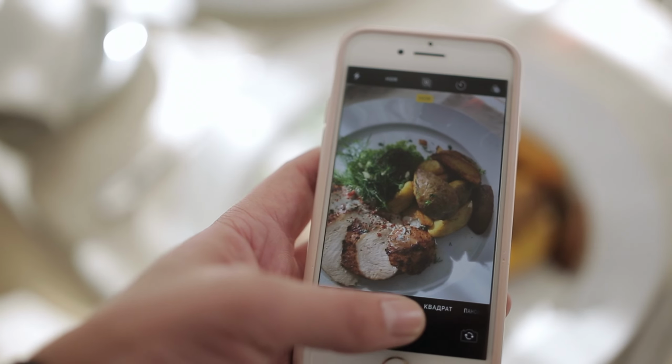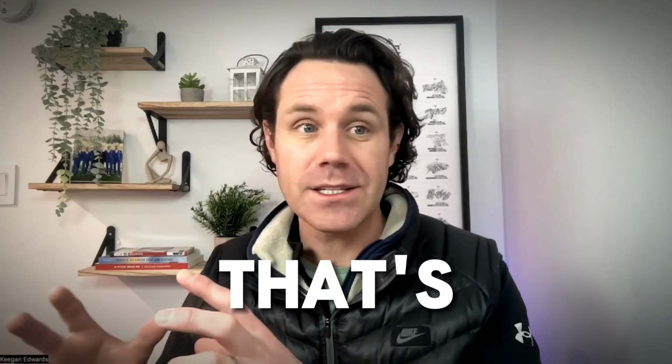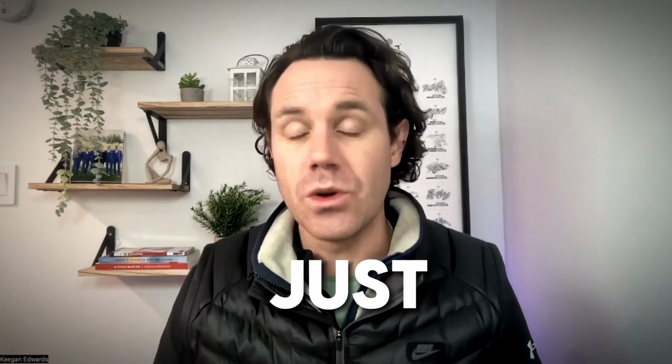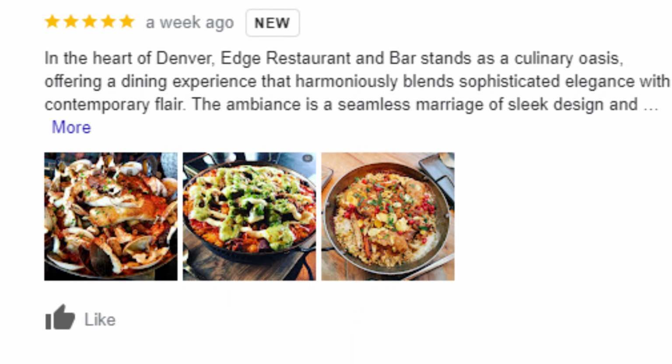It's important to not only share pictures yourself, but even get customers sharing pictures, right? Because people really trust user-generated content. That just means content that's made by other people other than just you posting it. Now, one of the ways you can do this is offer something free if somebody posts on social media or to your Google business profile about your restaurant or your food, right? Great way to do it.